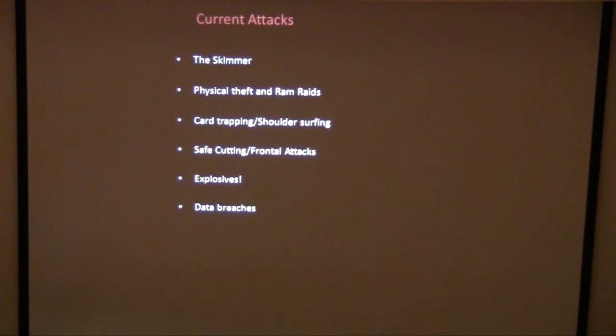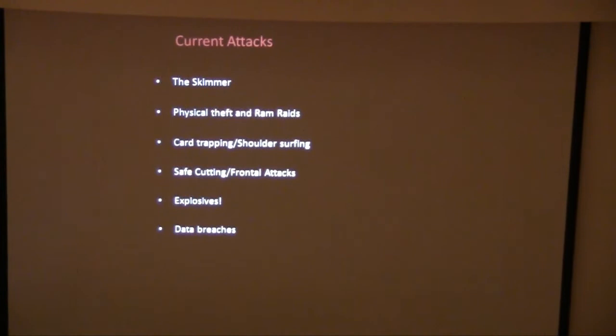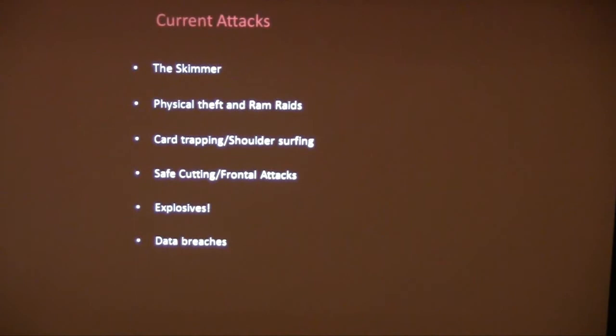And you have physical theft and RAM raids. Everyone's probably seen those YouTube videos where a couple of good old boys will hurl through the front window of a store with their pickup truck, attach a chain to the ATM, the other to the truck, and belt off of it. Not the most subtle of attacks, of course, but you know, it's ninja status compared to some of the other ones.